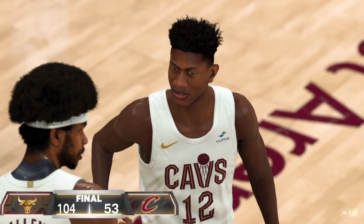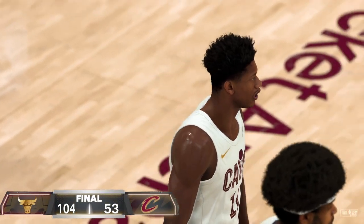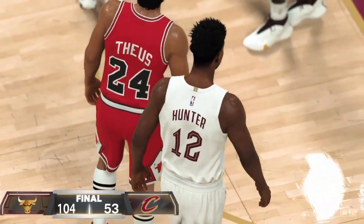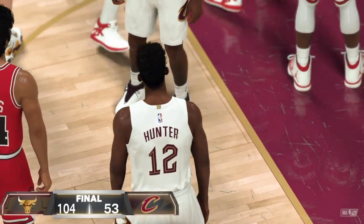A big win. Impressive. Statement indeed. It was enemy territory, but they controlled the game and took the crowd completely out of it. That's how you win on the road.